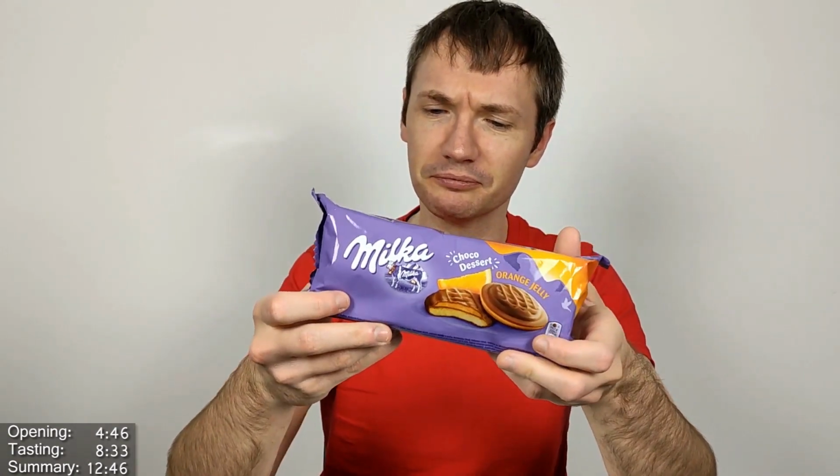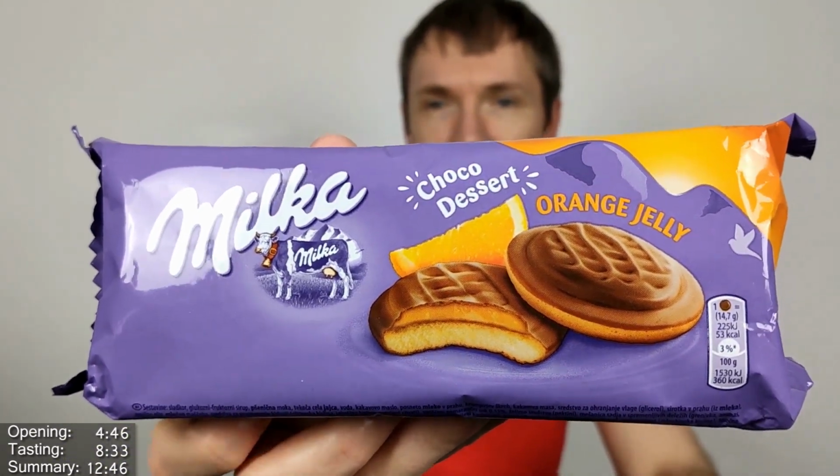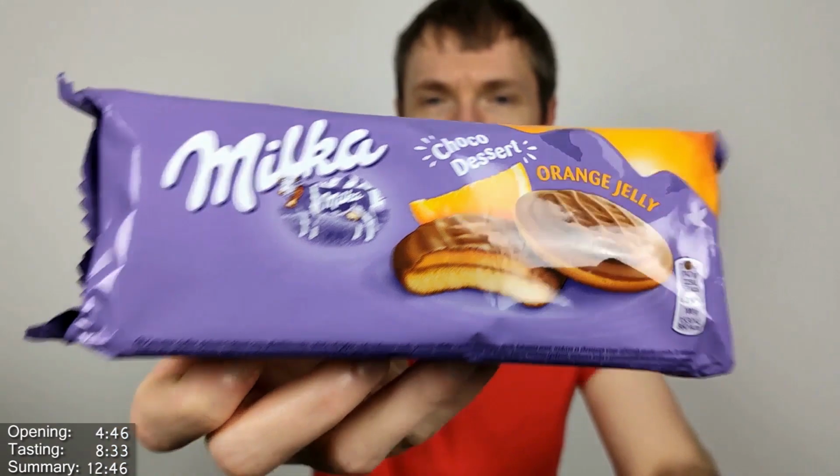It's obviously Milka's take on Jaffa Cakes really, but they do look distinctly different. The main thing, looking at them, is that they look to be milk chocolate, which is an interesting one. I've reviewed a few Jaffa Cakes in the past, obviously all the main ones, McVitie's Jaffa Cakes or Jacob's as I think they used to be labelled. I'm not too sure. I'm sure they did. So it'd be nice to see how these compare, basically.